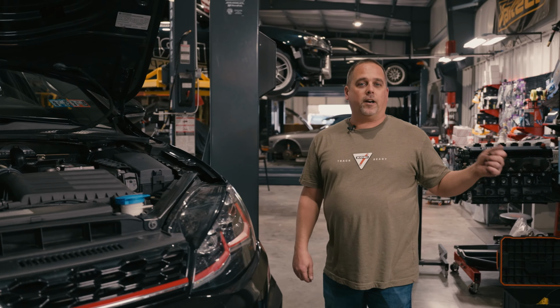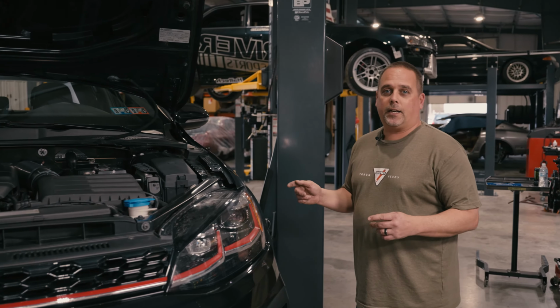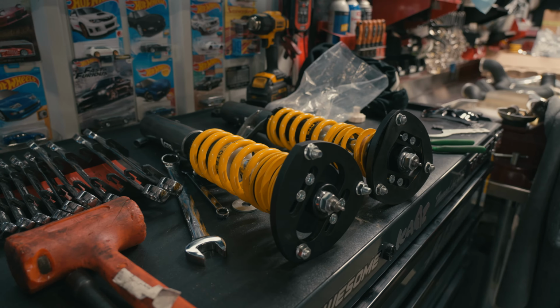We're actually going to be installing our new GTS Coilover kit on this car. This car is going to be competing at the SCCA Time Trial National Tour at Virginia International Raceway this weekend. So we'll be able to install the product and test it out this weekend.